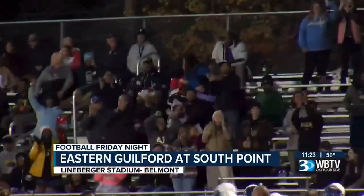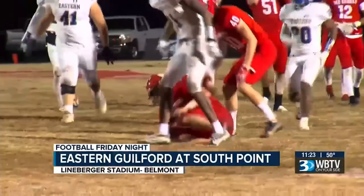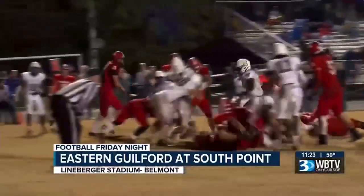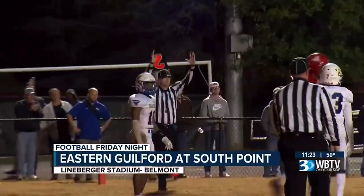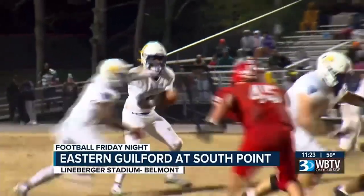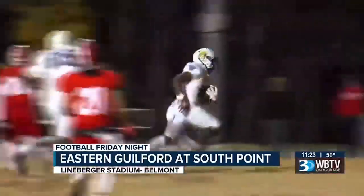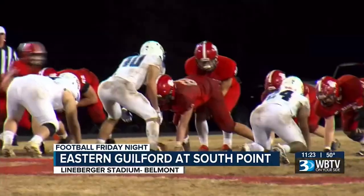South Point started the second half with a 69-yard scoring drive, with Cam Medlock providing most of the yards, and it would be Medlock who would finish the drive with the short touchdown run right here. South back up 14-10, but let the back and forth battle continue. Eastern would get the go-ahead touchdown midway through the third as Paul Thorne runs this one in. 17-14 Eastern Guilford, but late in the third quarter, South would start the go-ahead drive.